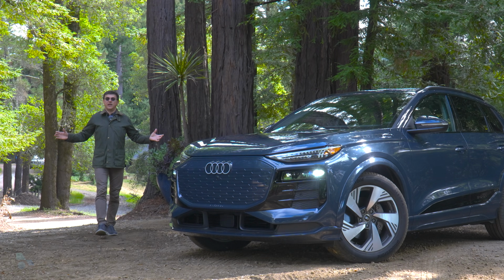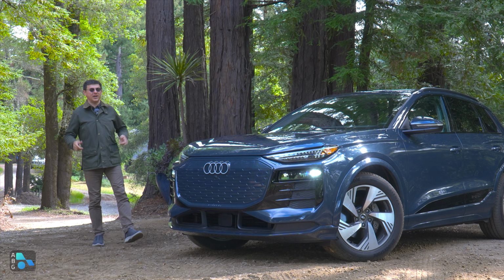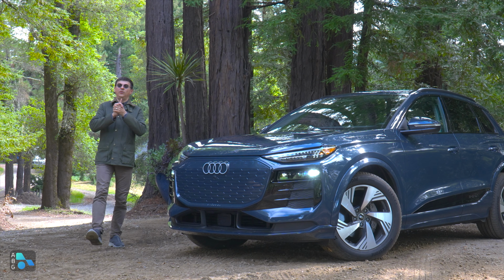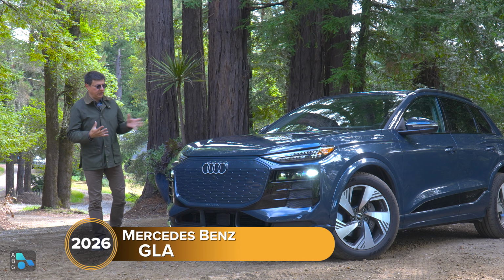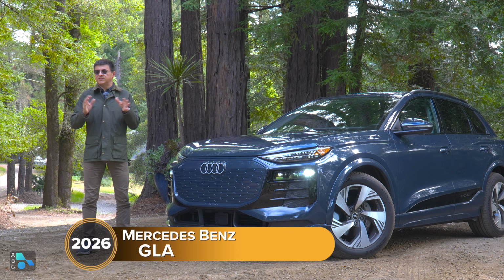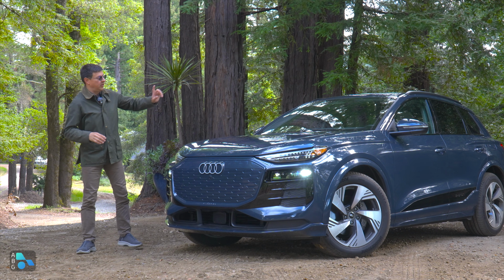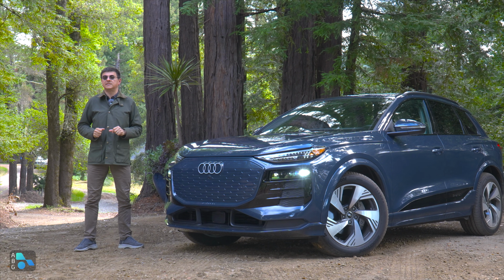Last week I was down in Southern California driving the all-new Audi Q5. This week I'm at home with laryngitis, but look what was waiting for me, the all-new Audi Q6 e-tron. You can think of this as, basically, Audi's electric Q5. Sort of, because this shares nothing with that gasoline model in terms of structure, although it does share some screens and some seats on the inside.